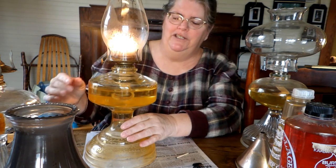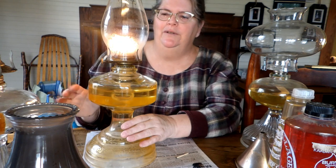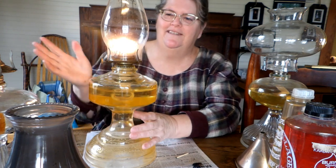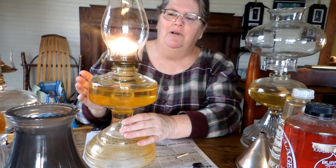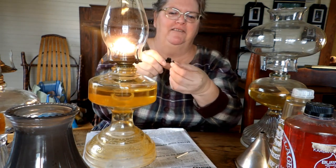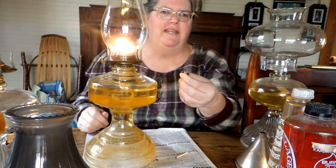But like I said, you can trim your wick any way you want to. You can experiment with them and have different designs in it. I just like the little crescent. It's the same shape as the little holder, so that works out. And that's what was wrong with this. It's just black. I mean, there's nothing left of it. It's hard. It just hadn't been trimmed.